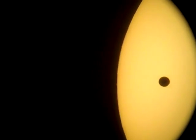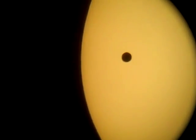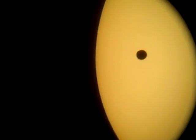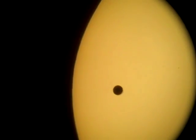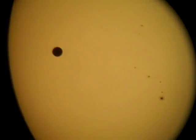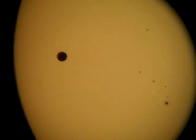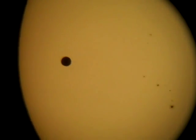You can imagine a surface temperature of 900 degrees Fahrenheit at a pressure equivalent to 1/2 mile below the ocean. There's no life there, certainly as we know it. We've landed a couple probes on its surface.